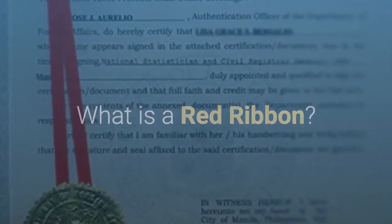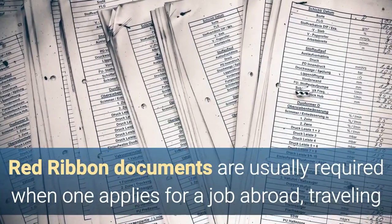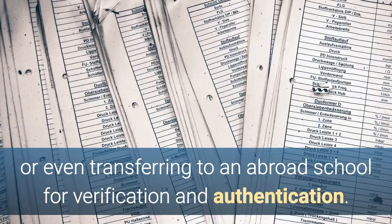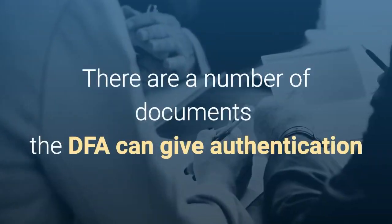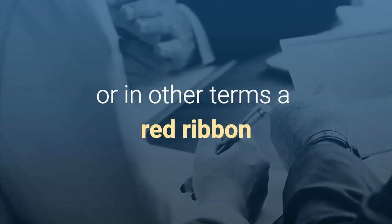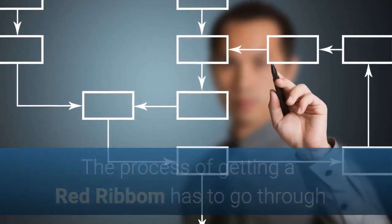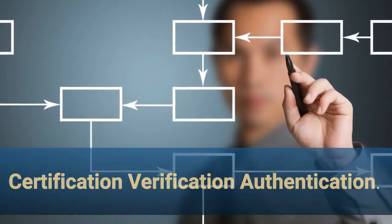What is a red ribbon? Red ribbon documents are usually required when one applies for a job abroad, travels, or even transfers to a school abroad for verification and authentication. There are a number of documents the DFA can give authentication, or in other terms, a red ribbon. The process of getting a red ribbon has to go through certification, verification, and authentication.